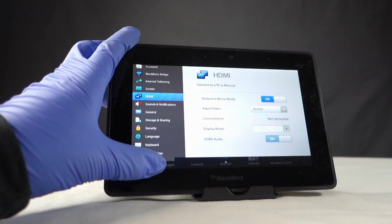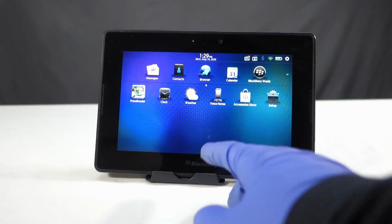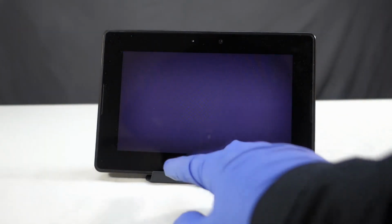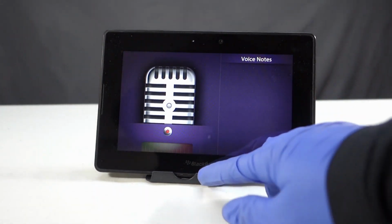I'd like to think that it sold well to businesses, but with a name like Playbook, it seemed like they wanted it to be for the family, too. It had Need for Speed Undercover pre-installed, and had music and video stores on it as well.